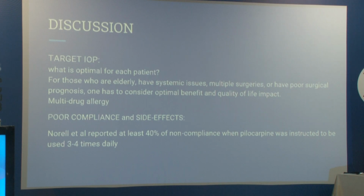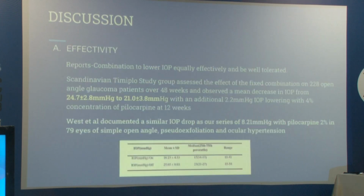And of course, pilocarpine was not very much favored as a first-line medication or even a third-line medication because of the fact that it has compliance issues, since it needs a very frequent instillation, at least 3 to 4 times a day, and also the incidence of brow ache and refractive changes.